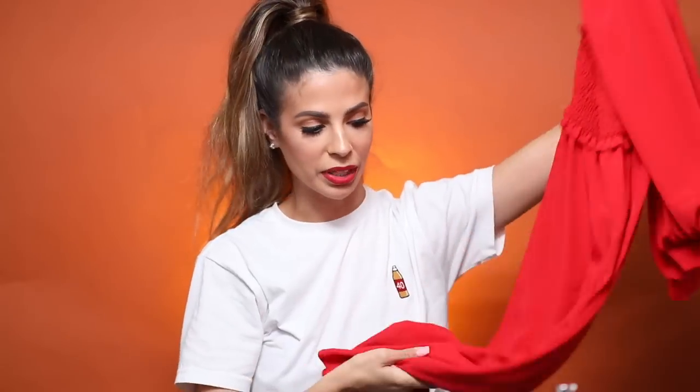It's really, really beautiful, and I could probably think of 100 different places I could wear this dress. So I really like this piece. That's one piece I can go ahead and tell you that I love.